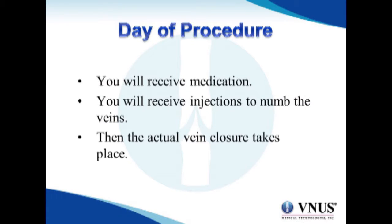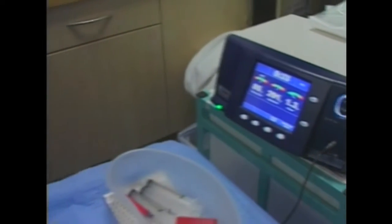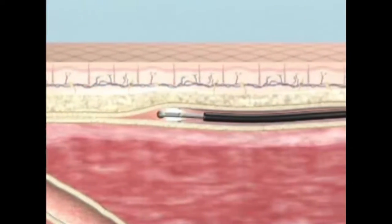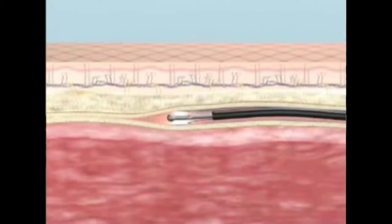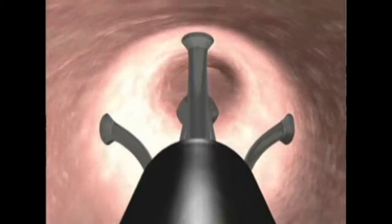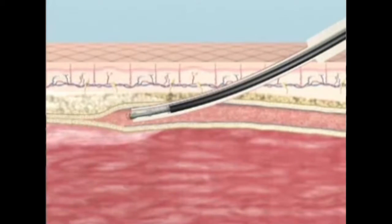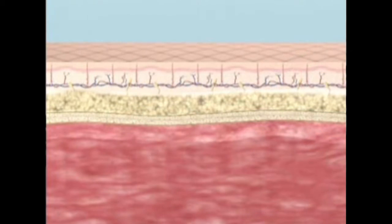We then do the vein closure, and that involves turning on a device which heats up the wire that's inside of that vein. Now, it doesn't heat the whole vein at the same time. It heats a section that's about 2 inches long for 20 seconds. And then we back the catheter out by 2 inches every 20 seconds and heat the vein and basically close it by shrink wrapping it from the inside as we pull the catheter out.